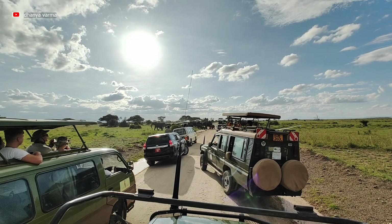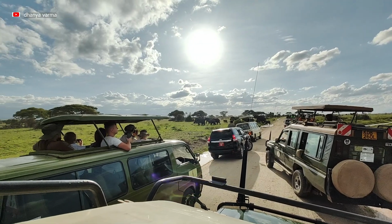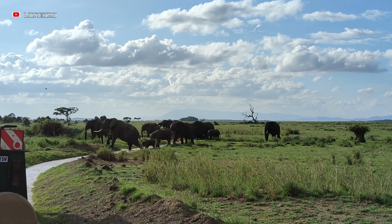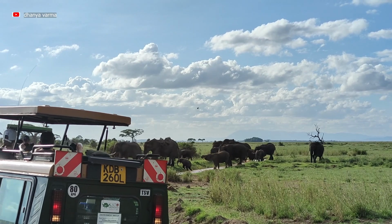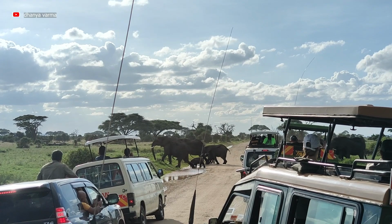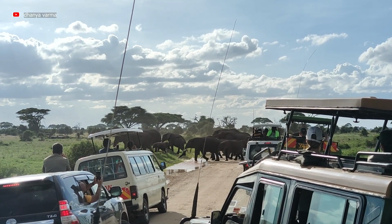One of the highlights of Amboseli Park are the massive herds of elephants, which you don't see at Masai Mara. These elephants cross from one part of the park to the other every day, every morning. And this is about 9:30 or 10 in the morning. We are seeing these herds cross the tracks that we follow to navigate through the park. Okay, we need to keep quiet. Very quiet.